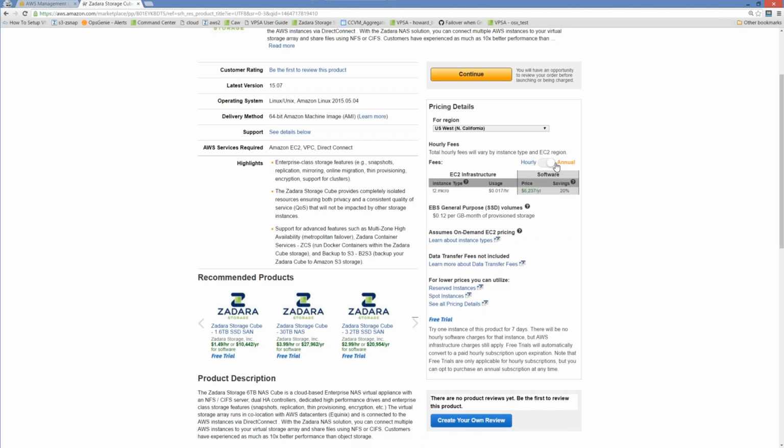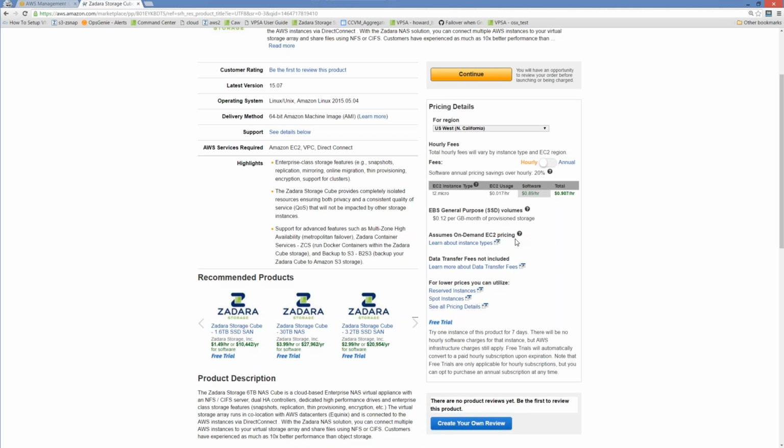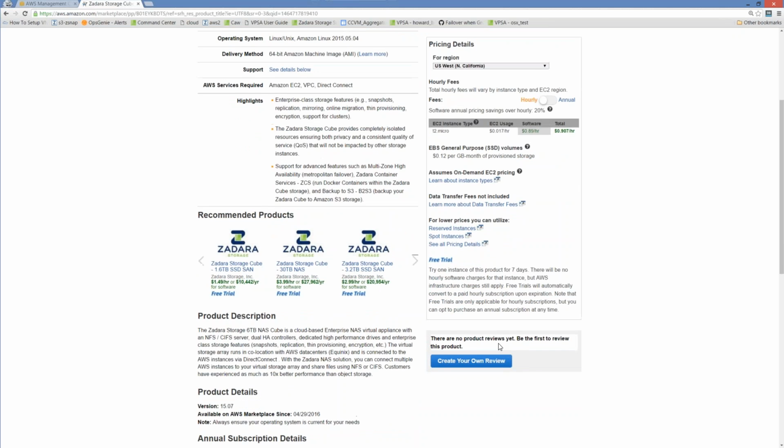The annual is billed at roughly $6,000 for that particular configuration, or you can do it hourly, and this is per hour. The difference between the annual and the hourly is that the annual is billed right away, so once you have the cube set up, you cannot get a refund. On the hourly, you can terminate the instance at any time. So let's do an hourly, and then we would go ahead and continue.